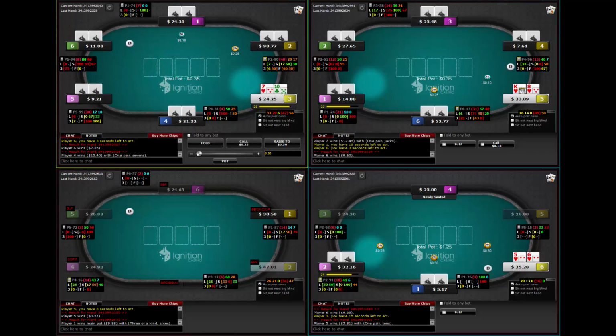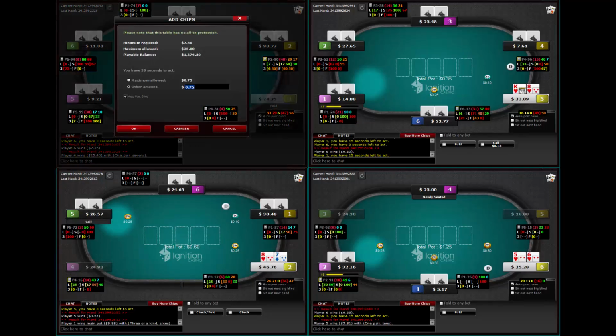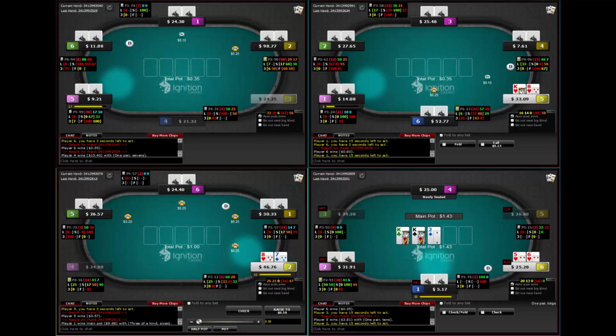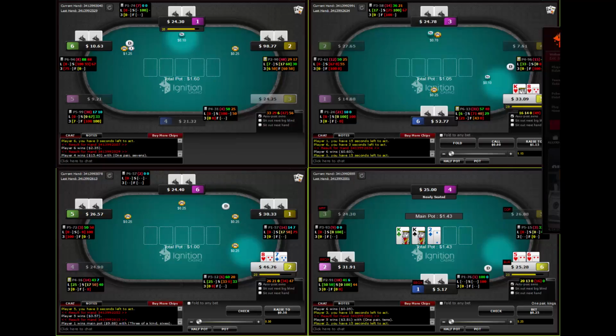So action hotkeys, table hotkeys. Okay, auto post, auto muck. Replay. Last hand is F1. What does that do? F1. Oh, it pulls up the hand history. Interesting. That's kind of cool. It actually pulls up the hand history of the last hand.